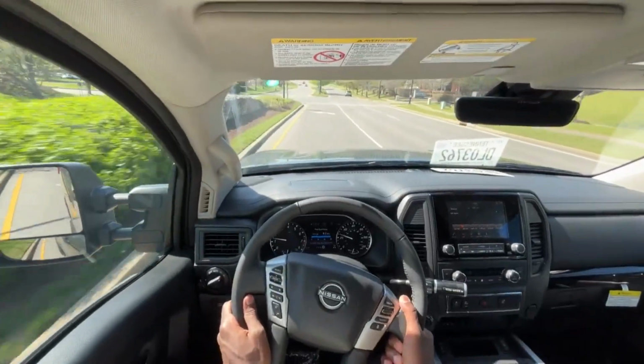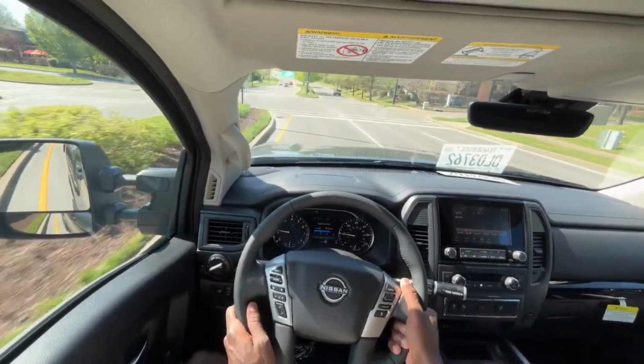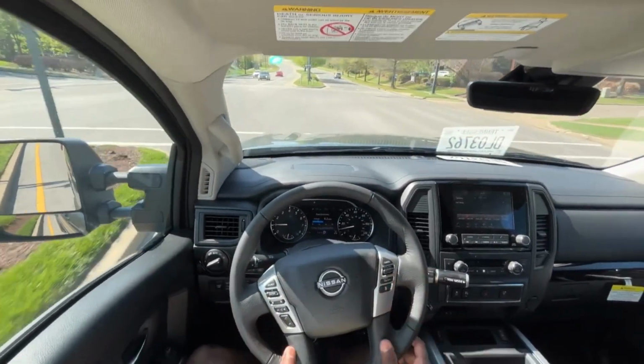But this will bring me to the end of my review of the new 2023 Nissan Titan XD in the SV trim level.